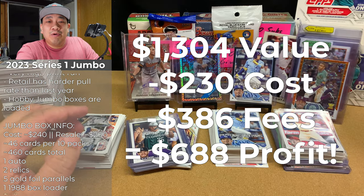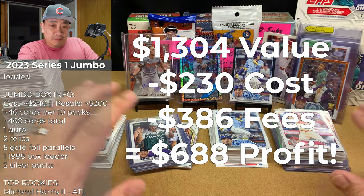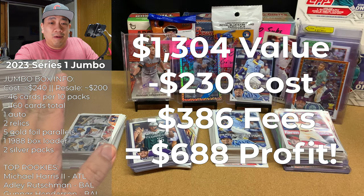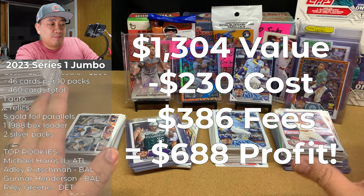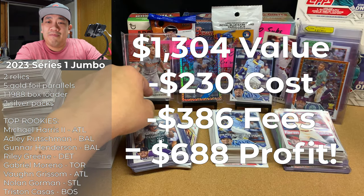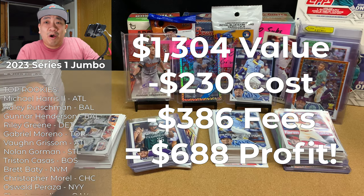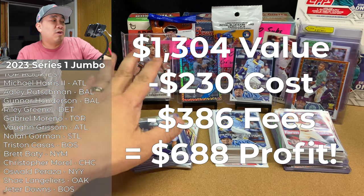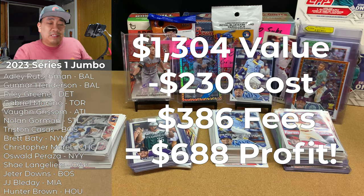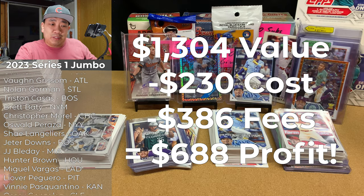Which is absolutely huge. And that's because this set is new. Everybody wants these cards. And so that's why I'm able to make a really good profit from this box. Even if I didn't get this Gunnar Henderson, which I valued at, I believe, $531, I would still make a profit of about $157, even without the Gunnar Henderson. So this stuff is still hot. It's still pretty new. People still want it.